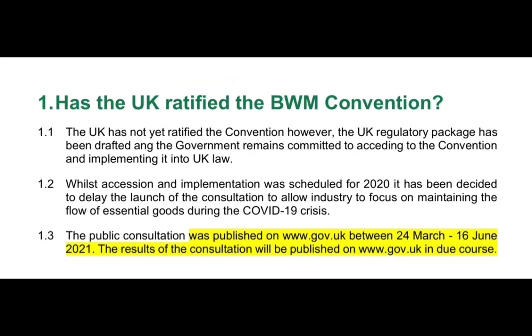So I'm talking about long back, when on 8th of September 2017, the Ballast Water Convention came into picture. The UK at that time had not ratified this convention. The UK regulatory package had been drafted. Government was trying to accelerate it and implement it into UK law, and they set a deadline also. If you see the screen, they had already set a deadline, and that deadline was scheduled to be in 2020.